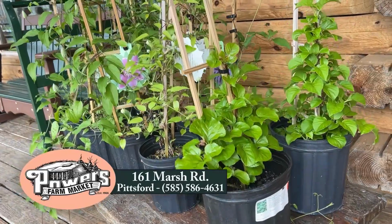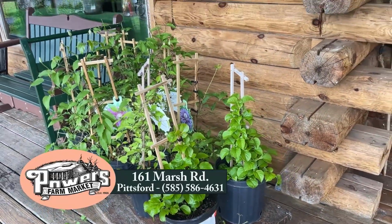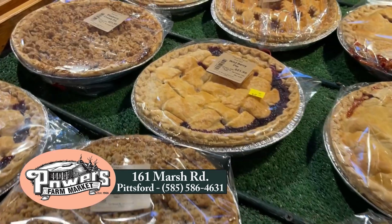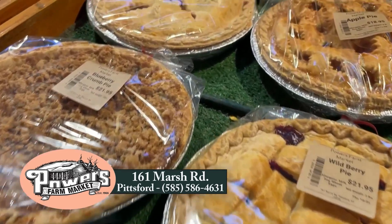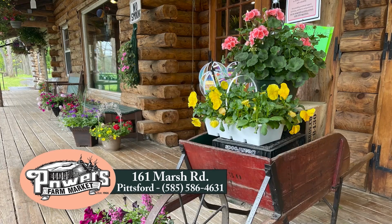Congratulations, Powers. Spring means plants arriving every day. Fresh baked goods too. Big reason people stop by for the breads and the pies and so much more. Lots of yummy stuff. It really is. And with Mother's Day coming up, they have a lot of interesting little gifts at Powers. 161 Marsh Road, Pittsford, now in their 60th year, Powers Farm Market.